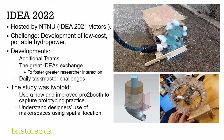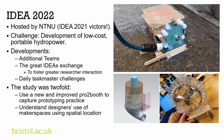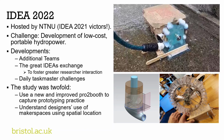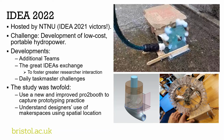And we've since been able to take the comments and feedback from the first IDEA challenge into IDEA 2022, which was hosted by NTNU in April, so a few weeks ago. The challenge for this one was the development of low-cost portable hydropower, and developments which were taken on board were additional teams taking part. We also included the Great Ideas Exchange, where we paired up researchers with similar areas such that they could interact and discuss their areas of research. And we also included daily taskmaster challenges. The study this time was twofold and used a new and improved Protobooth to capture prototyping practice, and also used trackers to understand designers' use of makerspaces using spatial location.